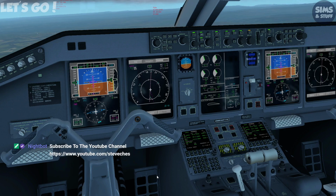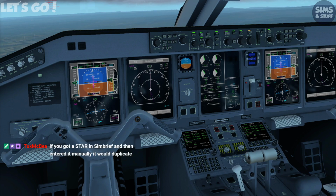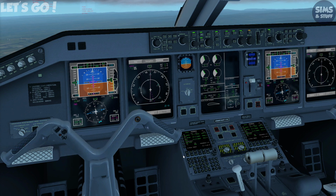If I did a complete flight in SimBrief with SIDs and stars, is that an option you can just do then? Yeah, I wouldn't enter it manually. What I want to be able to do is just load the whole flight plan into here and then just go. Because it then picks a departure runway, arrival runway, so in theory it should line me up and do the whole thing. In theory.